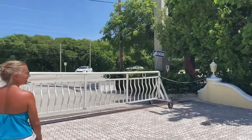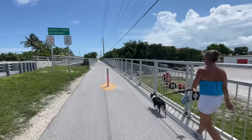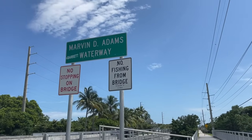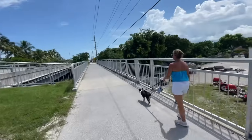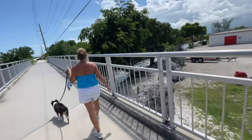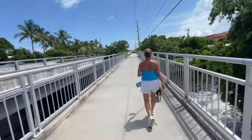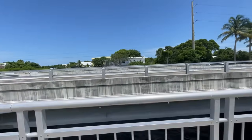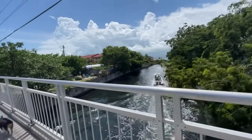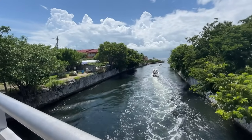All right, 10-minute walk to West Marine. This is a canal that goes from the bay over to the ocean, I believe. It's across. I don't fall in. Sheer rock walls.